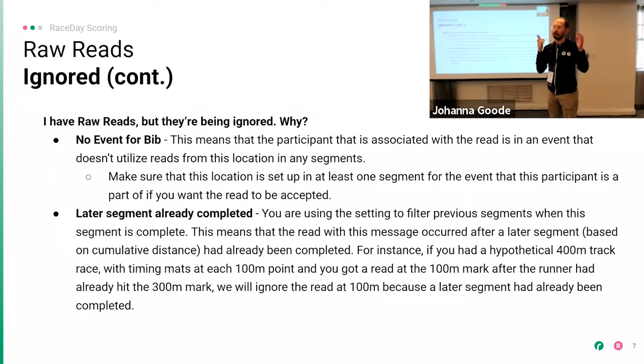So it really only happens if they were to have missed the swim exit. So they didn't get a read there, but they got their bike splits and everything else, and they came back around and got their swim read accidentally. That would be the case where you'd want to try to ignore it because a later segment was already completed. So it really is only useful if you happen to have missed reads early on and you want to prevent them from getting triggered later.